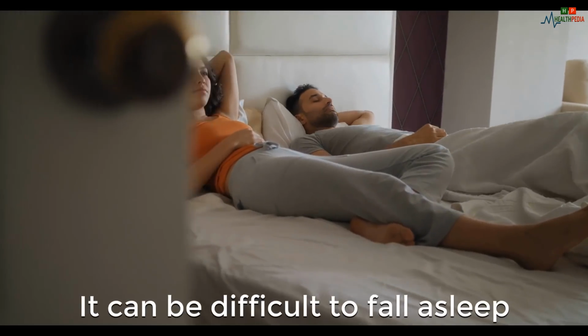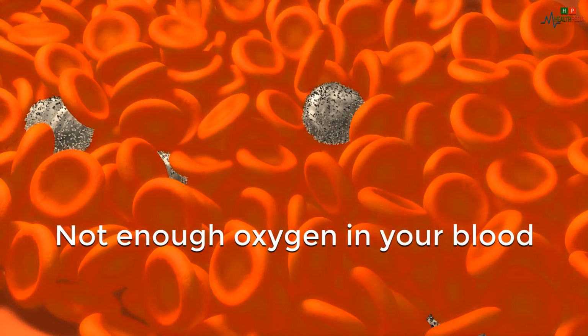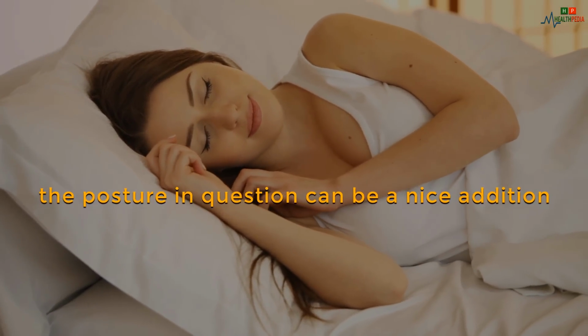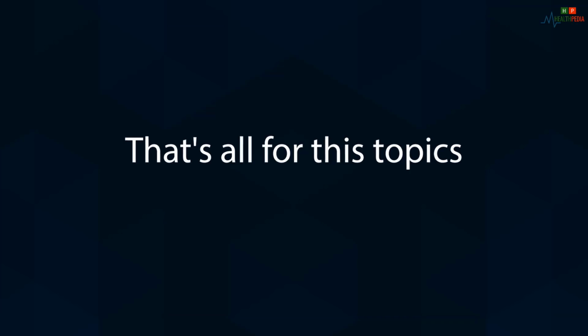Improves sleep. It can be difficult to fall asleep when your legs and feet are tingling and there is not enough oxygen in your blood. Sleep hygiene is one of the aspects of improving your sleep, and the posture in question can be a nice addition. That's all for this topic.